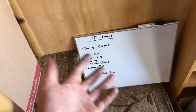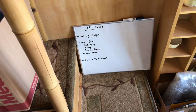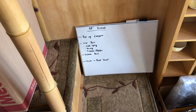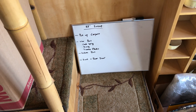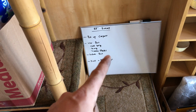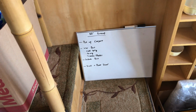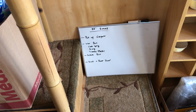The VW bus, honestly, my only goal was to get it running, and Oliver's pretty excited too, aren't you, buddy? So yeah, we got the VW bus running, and for now I'm just gonna put it to the side. I have some other things that I'd like to work on first, mainly the Westfalia, and that's why I want to sand and paint that door, so I can get that on the Westfalia.